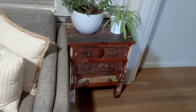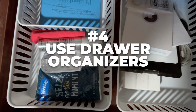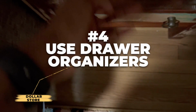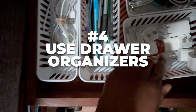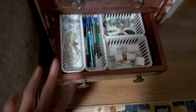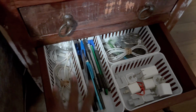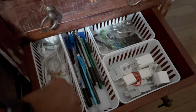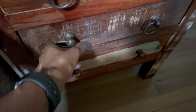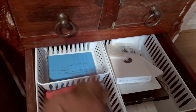Another way to make sure that you are maximizing your space well, and just like a very simple hack, is to make sure that all of your drawers have organizers in them. Now, y'all, these came from the dollar store, super cheap, but I just compartmentalize the things in these, and all of the drawers in my house have some type of organizer just to maximize, again, the function and the space. And it's just easy to keep up, easy to know where stuff is at, especially when they're organized and they're intentional. It's such a simple solution.